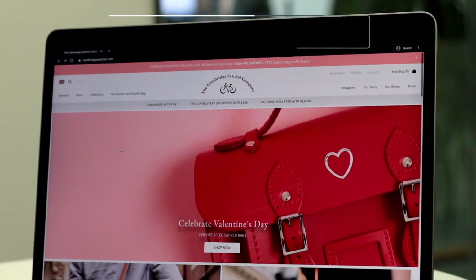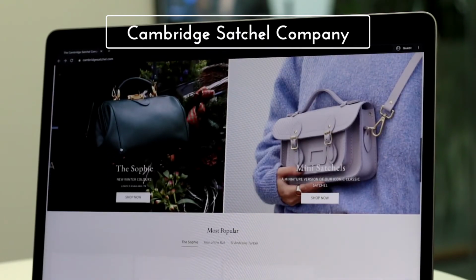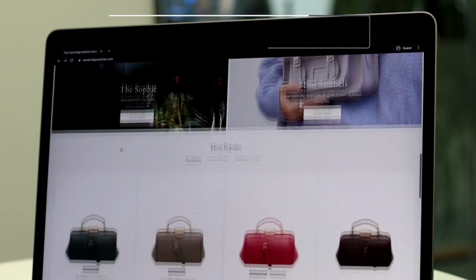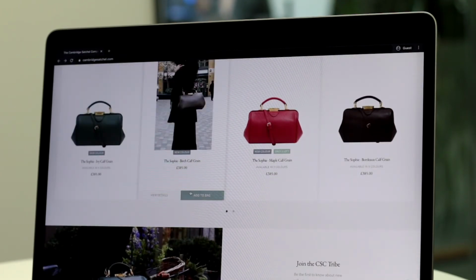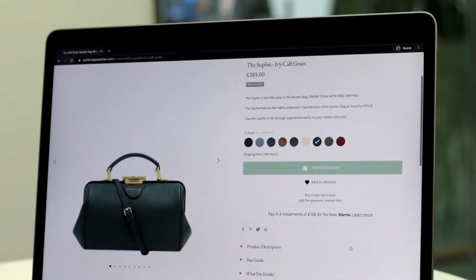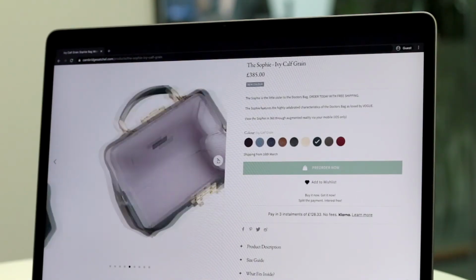So I think it was halfway through last year we got a call and we were asked to do some work on Cambridge Satchel Company. I don't know if you've heard of them before. They were featured on a Google advert and they just exploded overnight and became huge. So we were tasked with optimizing some of the homepage on there, looking at some of the design, speeding things up a little bit, and taking a look at their email campaigns.